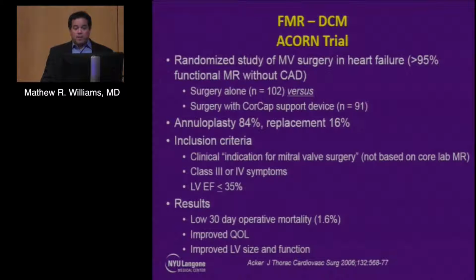What about the patients with a dilated cardiomyopathy? This was from the ACORN trial, which was the CorCap device, which was basically a net that sat around the heart with the idea of, one, just preventing it from dilating, but they also think there were some beneficial inflammatory effects perhaps from the device that might help the ventricle to remodel in a positive way.